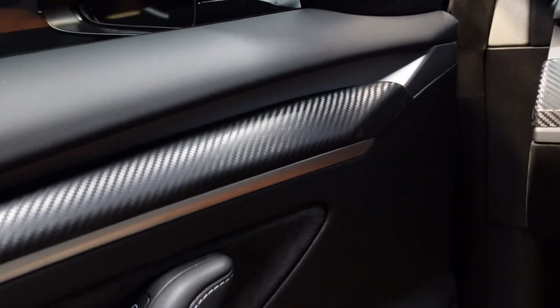The thing about this is it doesn't drop the window down, because it's more of an emergency release. Okay, that's if the electronic lock doesn't work.